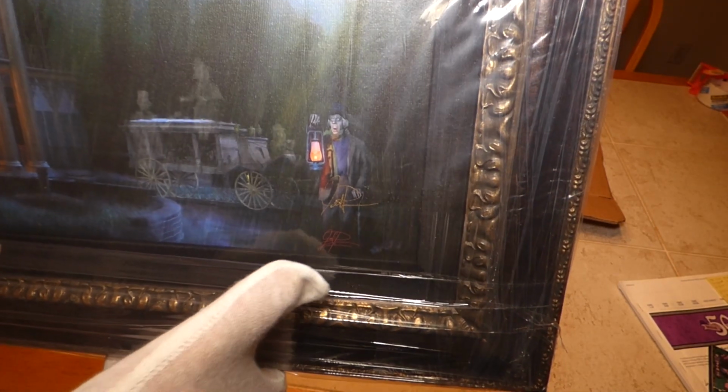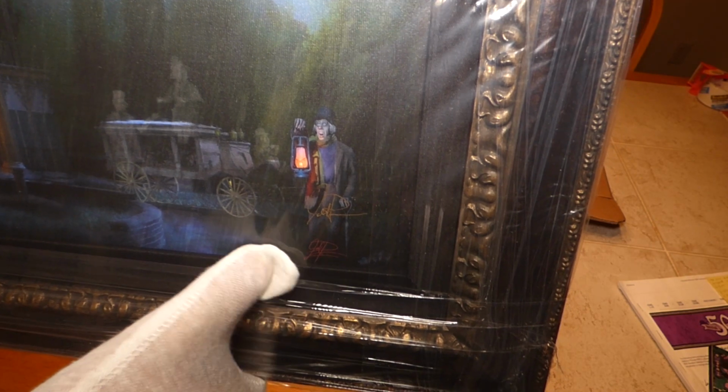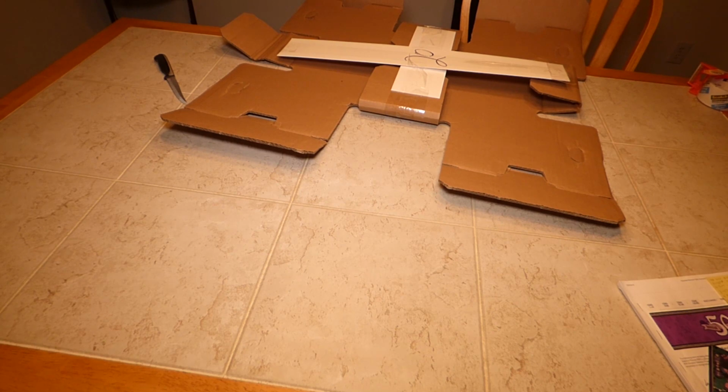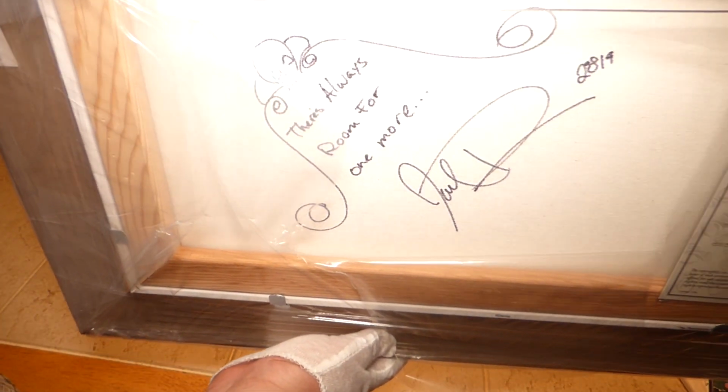And you can see over here, you see the red thing? That is the signature that I believe is printed in the print. But above that is a gold one. It's right there. That there is his signing. And then guess what? Because we went there, and he was there signing, he opened up the back here and did a little signature there and a little doodle and stuff.